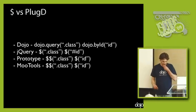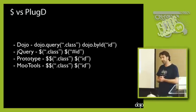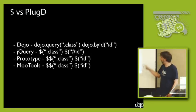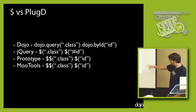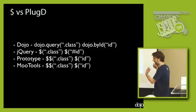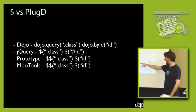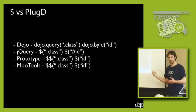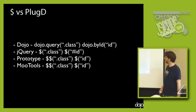So back a little bit to the global namespaces that we have. Dojo seems a little verbose to do something like select elements by class or do something by ID. jQuery has the dollar sign there for the class, and then they have the same thing for the ID, so they don't have a direct function to get a node by ID that's any faster than instantiating an entire jQuery object. Prototype has the double dollar sign for its selector engine, and then a single dollar sign for its ID, which is just confusing to me.